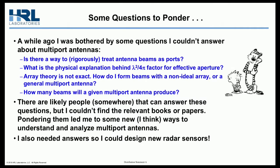So as I mentioned, over the years, I came across some problems that I was pondering, and I wouldn't be surprised if some people in this room know the answers to all these, but I certainly didn't. One of the questions is, is there a way to rigorously treat antenna beams as ports? And being a double E, I like to boil things down to circuits because they're easily manipulated. And it seemed intuitive to me that if you had an antenna array that produces beams in different directions, you might represent those beams as ports. And it turns out you can, and I'll show you how to do that rigorously.